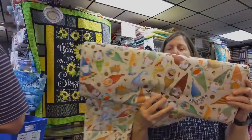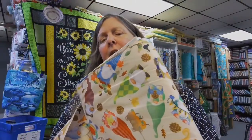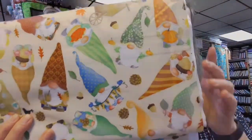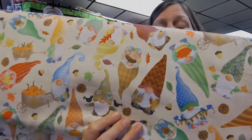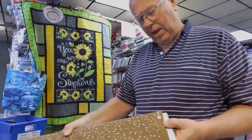This is a gnome fabric, a fall gnome. This looks like an Andy Metz. This is a Binnertex, and it's called Falling for Gnomes, and it's a fall line of gnomes. Really cute. Gnomes 100, and these are only $9.99 if you need fall gnomes. Come and get them. Andy Metz does a beautiful job on her gnomes. Okay, and from Andover.